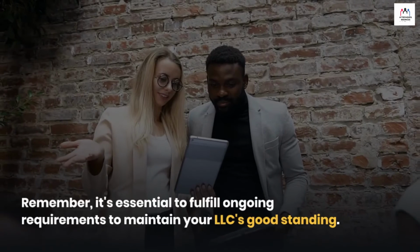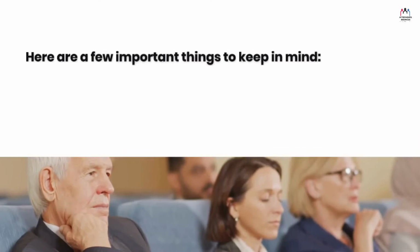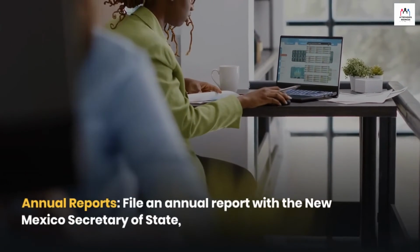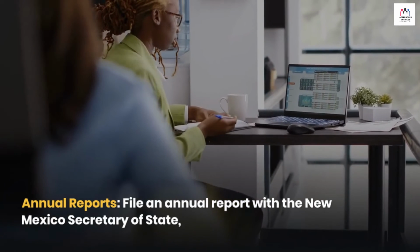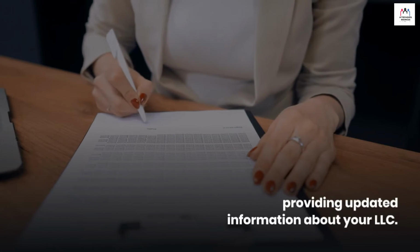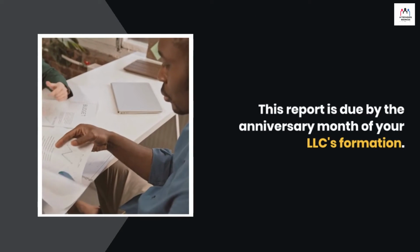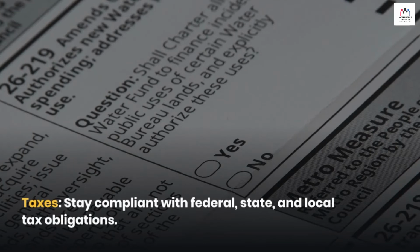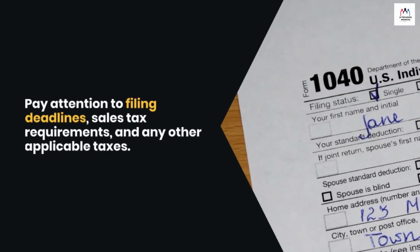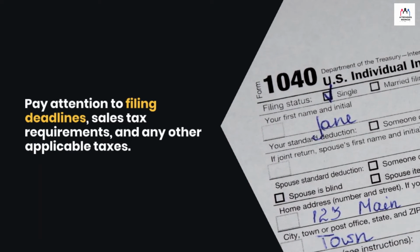Remember, it's essential to fulfill ongoing requirements to maintain your LLC's good standing. Here are a few important things to keep in mind. Annual reports. File an annual report with the New Mexico Secretary of State, providing updated information about your LLC. This report is due by the anniversary month of your LLC's formation. Taxes. Stay compliant with federal, state, and local tax obligations. Pay attention to filing deadlines, sales tax requirements, and any other applicable taxes.